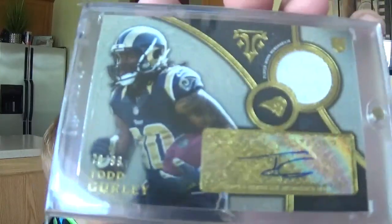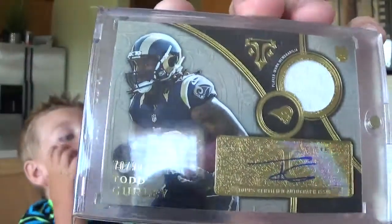Zach LaVine. I spotted this over on Aces and Eights. It's too good of a price to pass up. I didn't have an autograph yet of Todd Gurley, numbered 99 from Topps Triple Threads rookie jersey autograph.